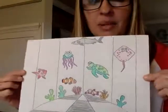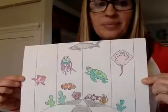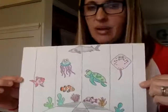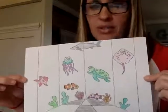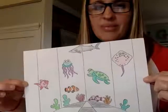We'll finish this piece up tomorrow with our, hi Brennan and Bryn, adding the rest of our fully underwater animals in this enclosure, and then on Thursday we'll start our other one.